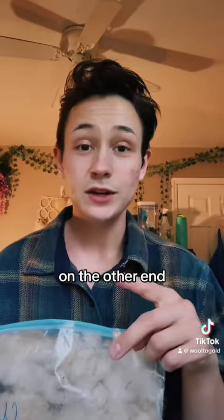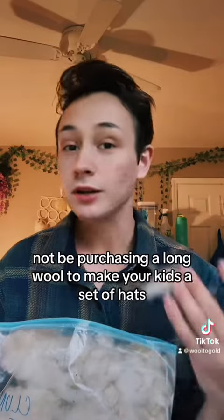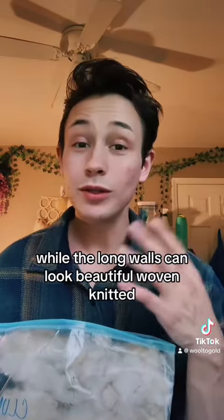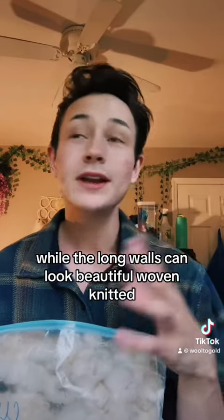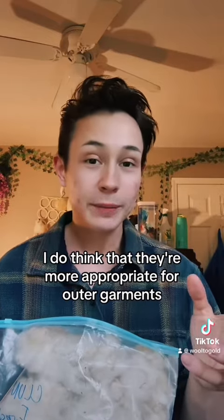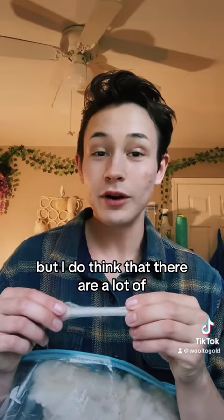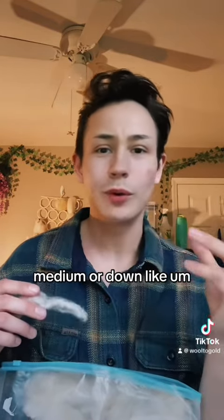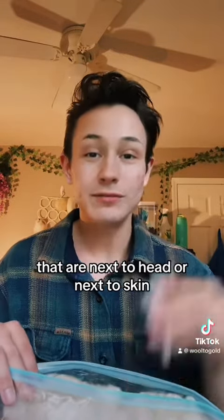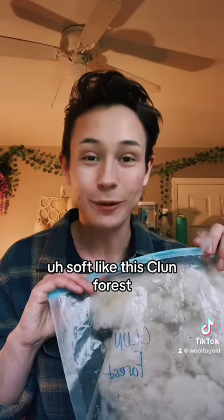On the other end, you should probably, in most cases, not be purchasing a long wool to make your kids a set of hats. While the long wools can look beautiful, woven, knitted, crocheted up, I do think that they're more appropriate for outer garments. I do love making bags with them as well. But I do think that there are a lot of quote-unquote medium or down-like, not traditional fine wools that are next to head or next to skin soft, like this Clun Forest.